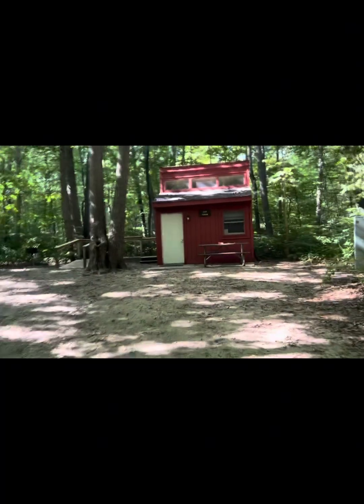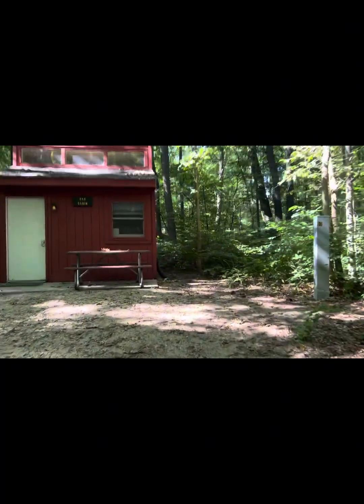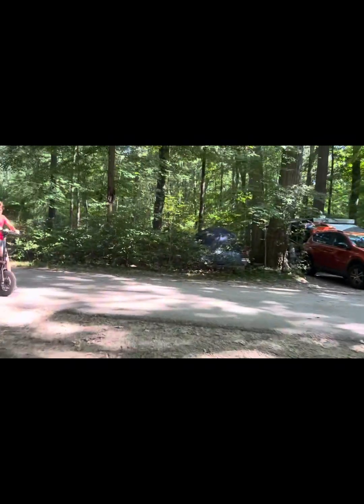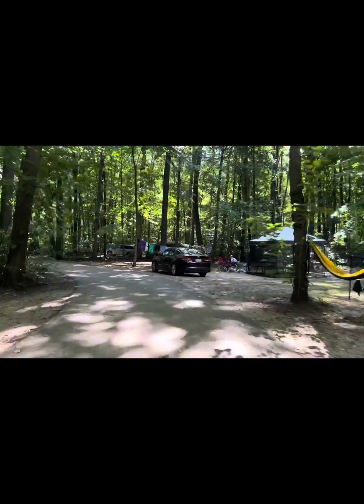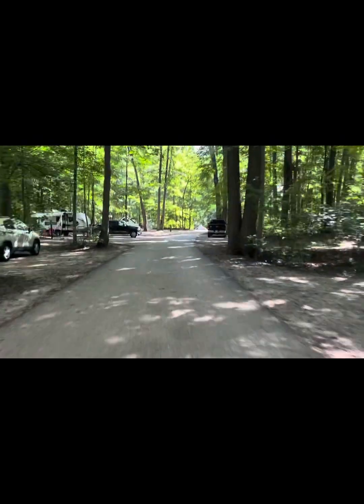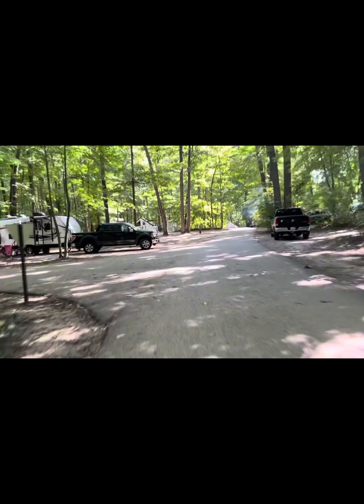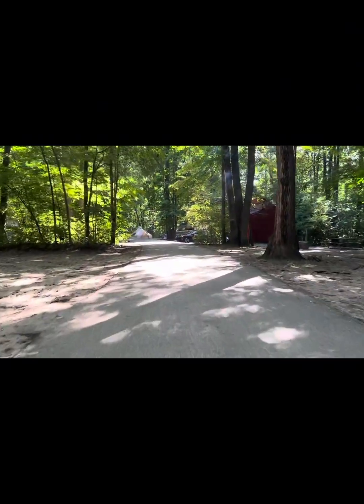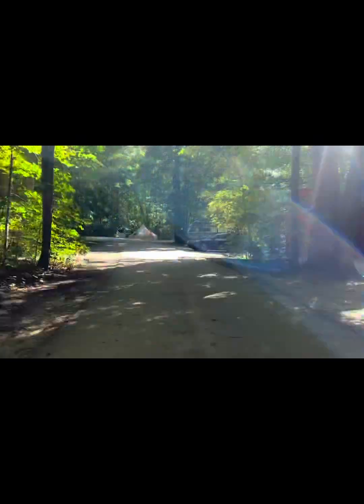There are cabins. So this is one of the cabins. You can reserve those online also. They are small. It's just a sleeping cabin, really. But it looked like it had air conditioning. So a decent place to stay. This was a Friday morning that we were driving around. So a lot of people leaving, and then probably a lot of people starting to check in for the weekend. Another cabin on the right side there.